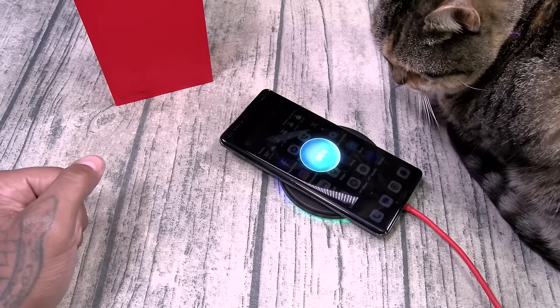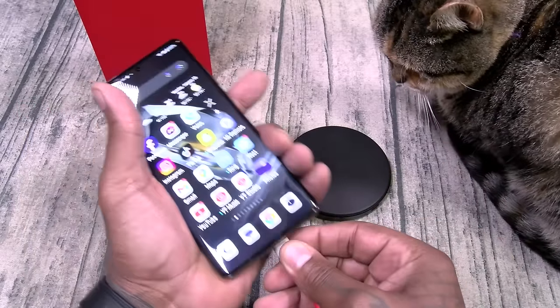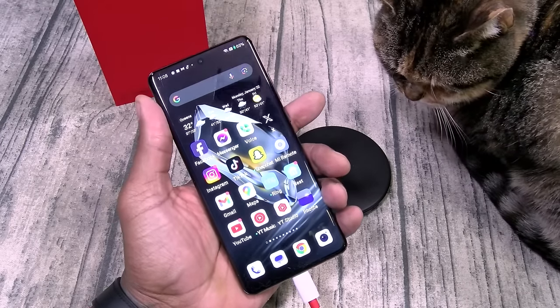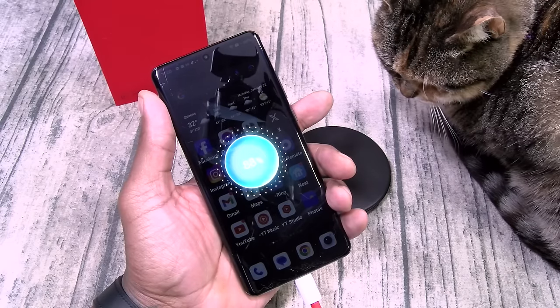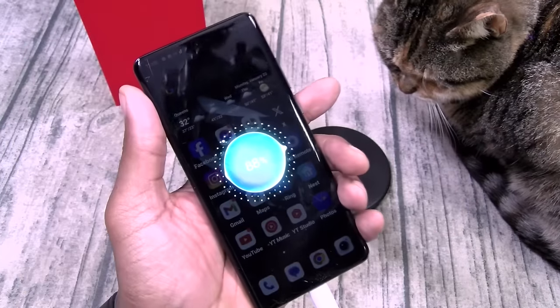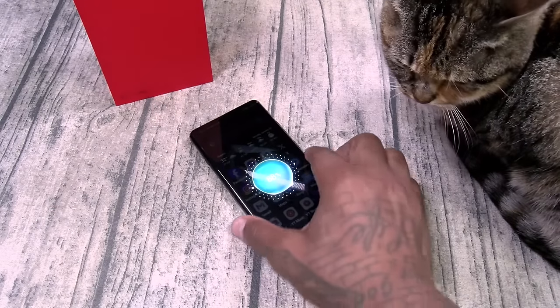Okay, nice and bright, vibrant, and colorful. Let's see the plug-in animation. Okay, same thing, but you see the actual battery percentage. I love it. Okay, RDA, regular daily activities.